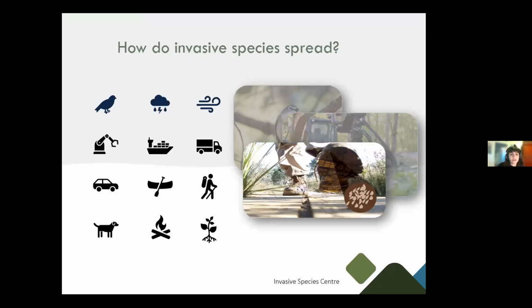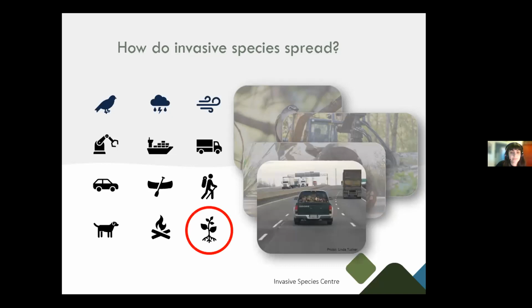There's also people's recreational activities can spread them. So that graphic is depicting someone spreading seeds on their boots, going hiking. You can also spread it by recreational boating, or certain insects sometimes can hitch a ride on your car. And there's other ways as well. Pets, release of pets, which I'll talk a little bit about, transporting firewood from different places. A lot of insects get transported that way. And the one I have circled there is the horticultural trade, which I will, of course, be talking a little bit more about today.